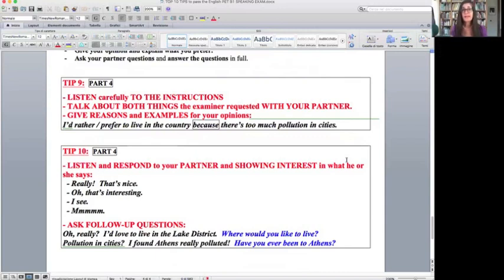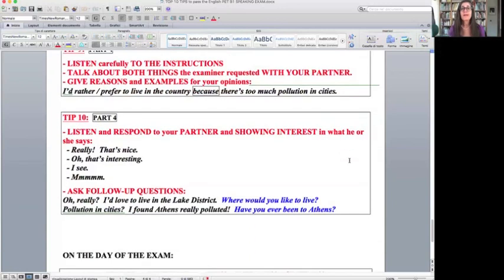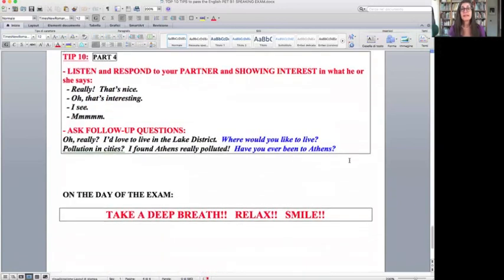And tip number 10, when you're listening to your partner, respond by showing interest and ask follow-up questions. And if you do all that, there will be absolutely no problem at the speaking exam. You'll pass it with flying colours. You just have to practice and be confident, believe in yourself. And on the day of the exam, take a deep breath, relax and smile, and it'll all go well.